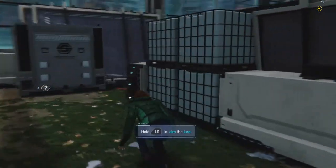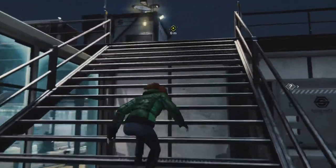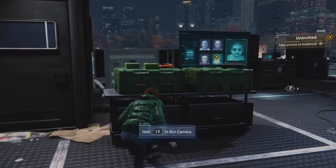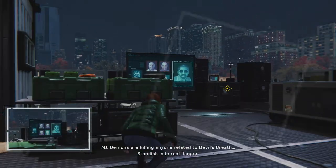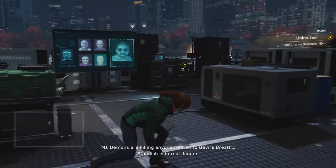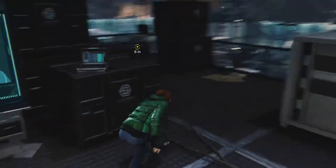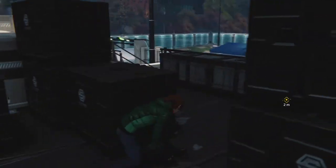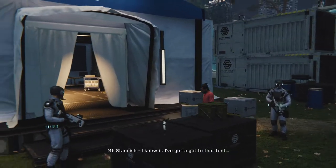Must be Standish. He's here somewhere. So let's just go up the stairs really quickly. What's that? Okay. Demons are killing anyone related to Devil's Breath. Standish is in real danger. Indeed he is. But why is that list here? Time to move. List here at the Sable Center. Or compound. Standish, I knew it.